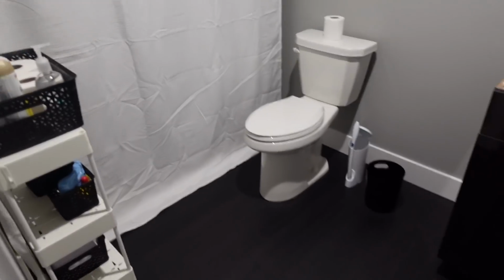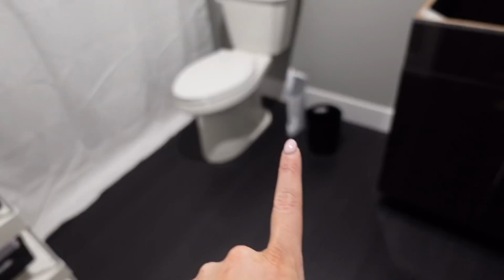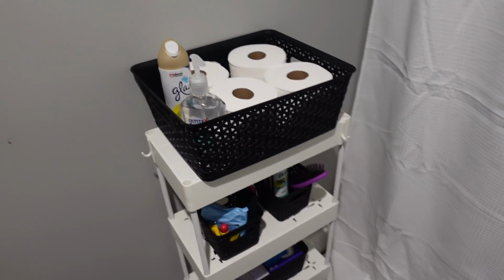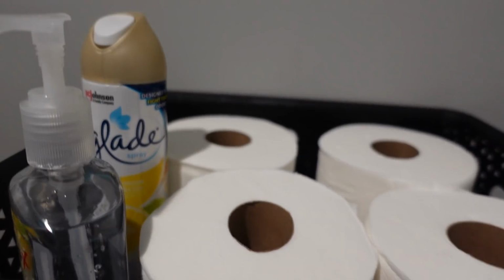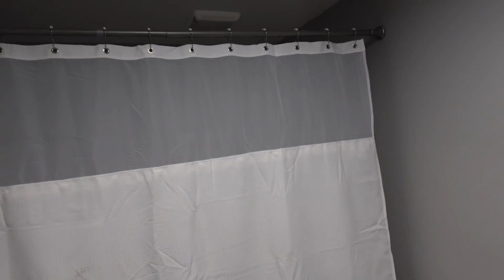Okay, so here's the bathroom. It just looks so much better, I feel like. I need to still get a toilet paper holder for down here, which is on its way. And then I have all of this right here, which Jax is trying to touch. So I have extra toilet paper, hand sanitizer, Glade spray, and then all the necessities here. So one thing I'm a little annoyed about is this came with a stain on it, but whatever. It's just temporary for right now.